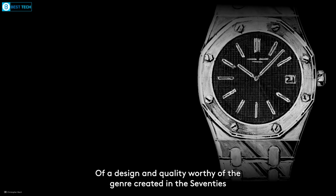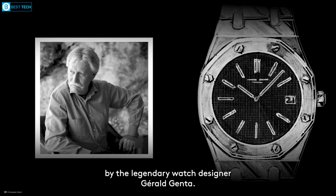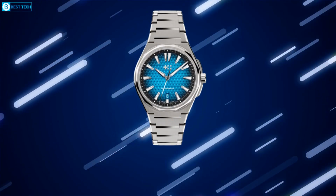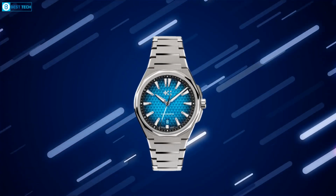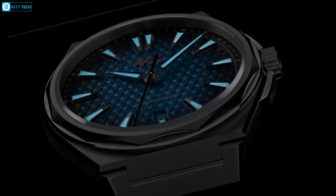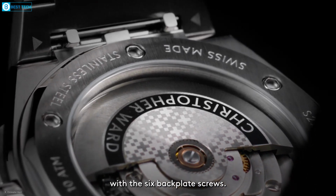The iconic look of the watch was first pioneered back in the 1970s by legendary designer Gerald. Christopher Ward often acknowledges the impact and influence that has shaped not only their watches, but a significant number of brands as well. Now you might be wondering, what's the story behind the name?